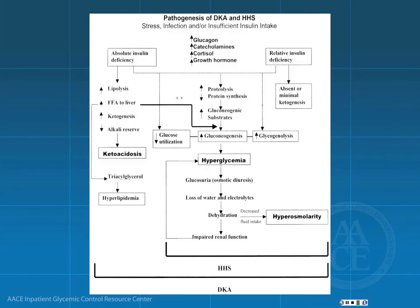As you can see here, the basic mechanisms are here, which is lipolysis, increased free fatty acid delivery to the liver, which actually is what leads to increased ketogenesis, which then causes a decrease in alkali reserve and ketoacidosis. And you will find that, if we don't generally do this, but if you measure triglycerides and fatty acid in these patients, they're very high in patients with DKA. And of course, the severe insulin deficiency is what causes the hyperglycemia.